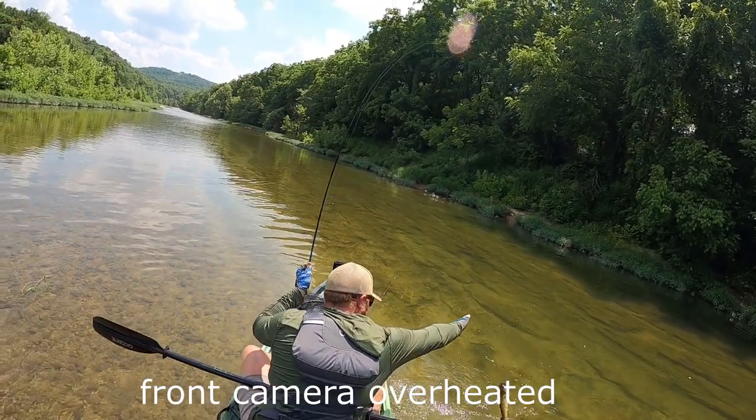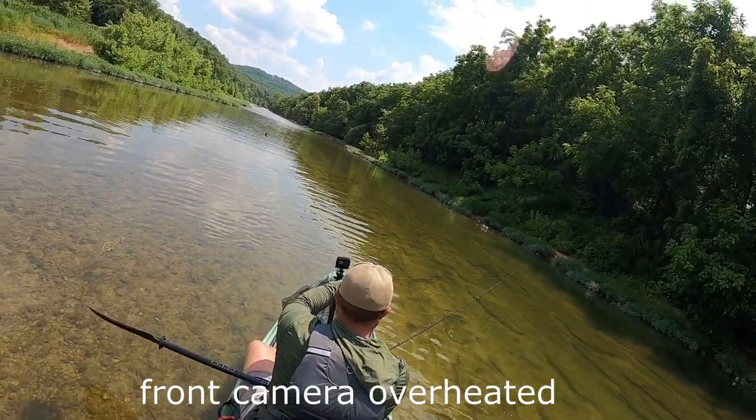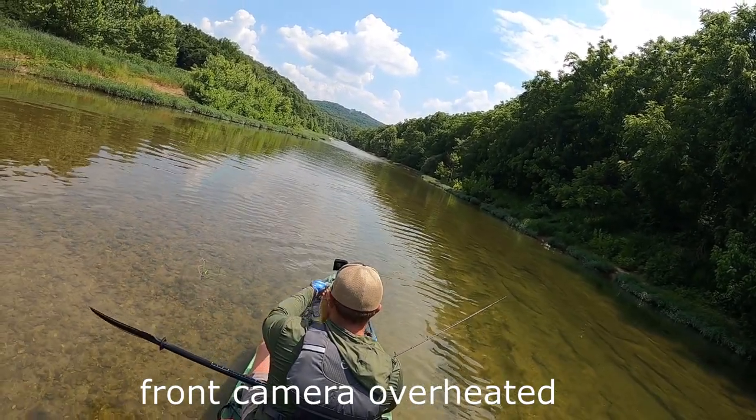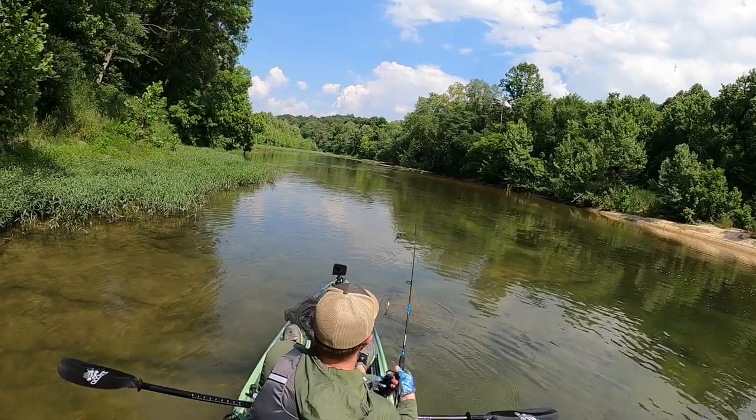One last jump. Oh, he didn't take off this time. Jade's jig, we're working the shade grass line right here and throwing tight to the cover. And this guy wanted a piece. Yeah.